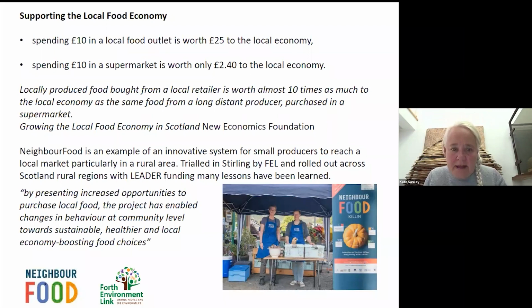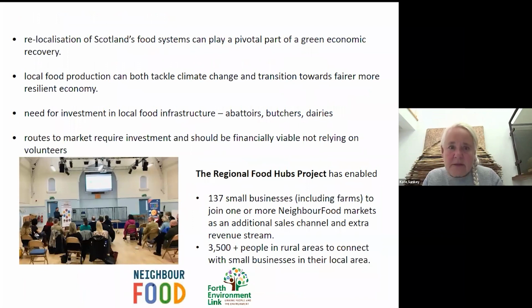I think I've just got two more slides. The next one is linked again to this project, the Regional Food Hubs project. The data is that 137 small businesses, one of which is me, have joined in on the markets, and it has provided an additional sales channel. And the customers are more than 3,500 people, mainly in rural areas, making that connection. It's also become a bit like the agritourism group. It's a community, sharing problems, sharing ideas, and making those connections between people.